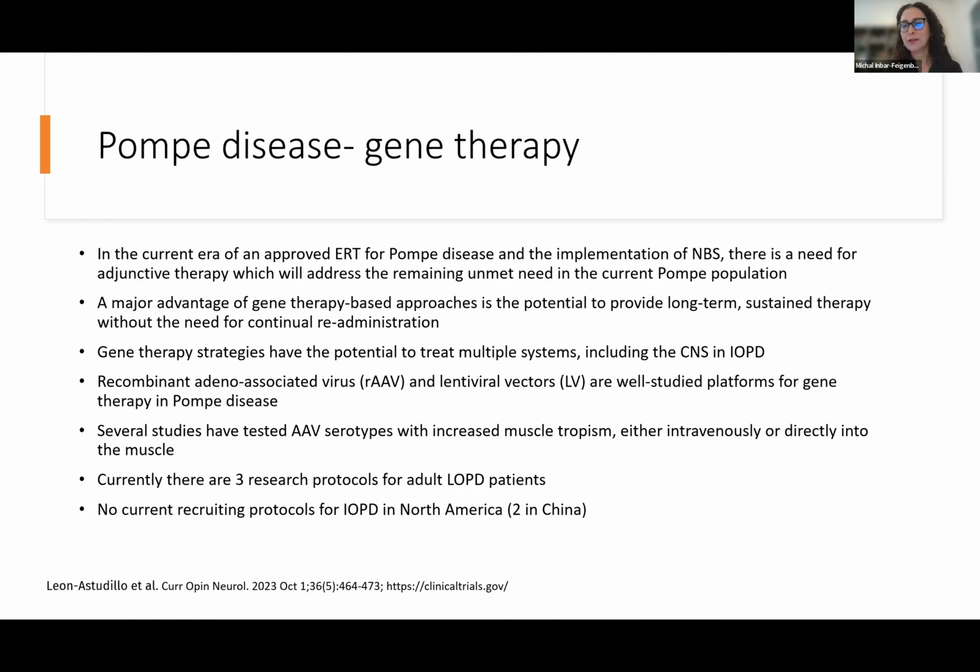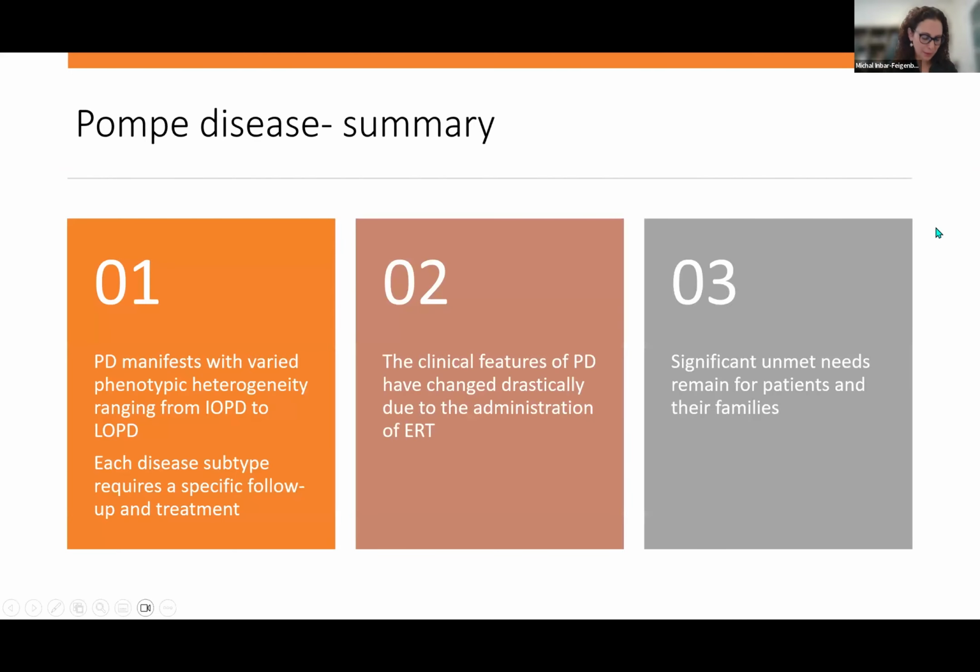But as this type of study keeps on happening, and treatment is advancing, I'm very hopeful that in the future we will have research protocols, and after that clinically available therapies with gene therapy for children diagnosed either with IOPD or LOPD. I would like to summarize my talk now.